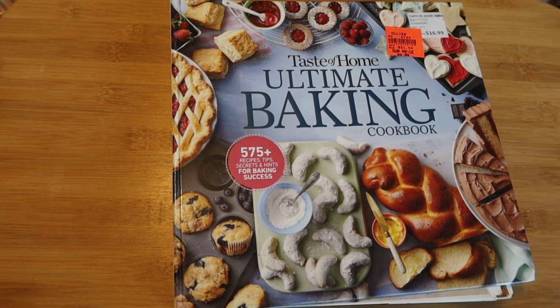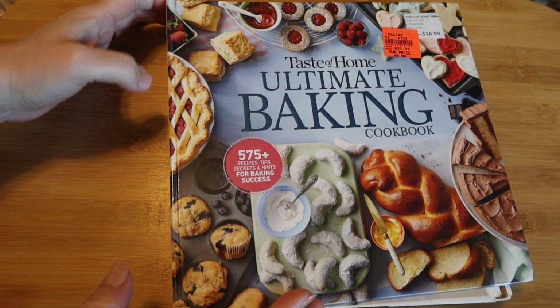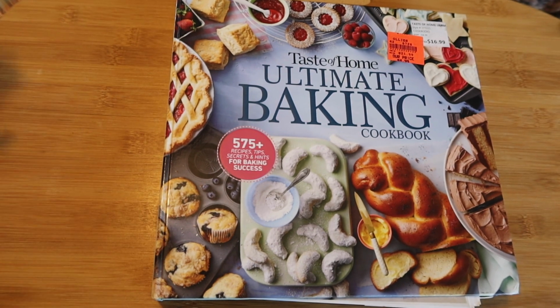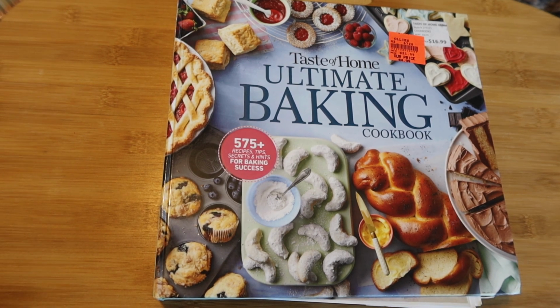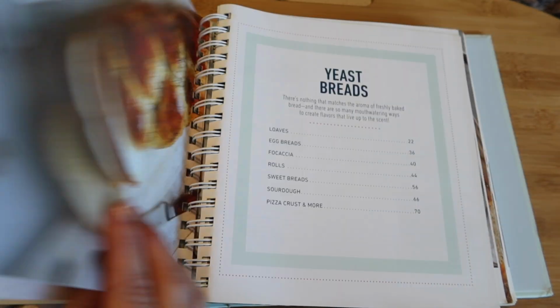But the first one I bought is the Taste of Home Ultimate Baking Cookbook. Now, I love baking bread, and you guys know I kind of have an obsession with it. So the bread section to this book was very appealing to me, and I wanted it for that. But honestly, I am not a good sweet baker. Like, I don't do cupcakes and muffins and quick breads really great. I guess my quick breads aren't bad, but it's just not my forte. It's not something that comes natural to me. So I thought this book was a win-win, because not only could I have fun with their bread recipes, but I could use the help in the baking too.